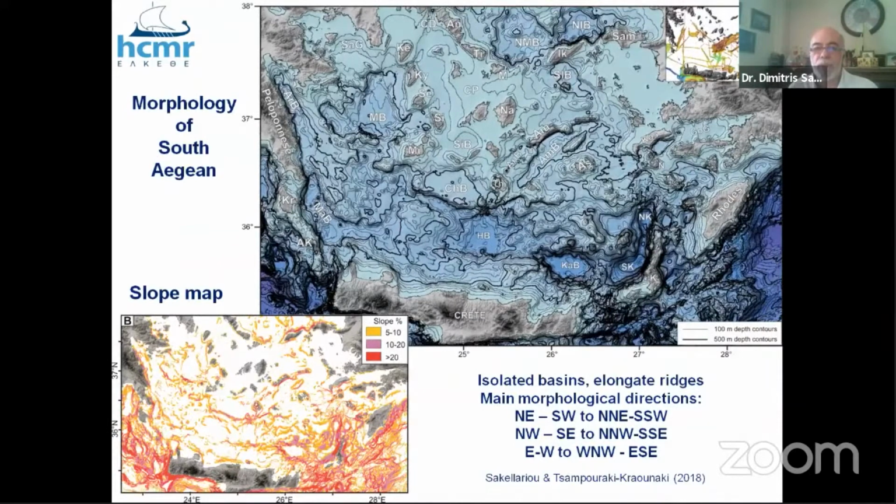The blue map shows the bathymetry of the South Aegean Sea. You see the depth contours every 100 meters. These are the thin black lines, and every 500 meters, the thick black lines. And what we can see is that the area is characterized by the occurrence of isolated basins and also by elongate ridges. Basins may have different shapes, may be elongate, may be spindle shapes, or kind of irregular shape.